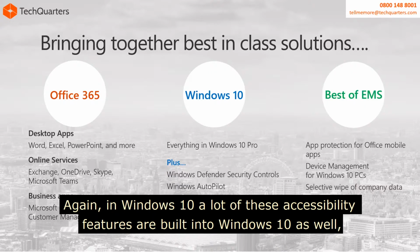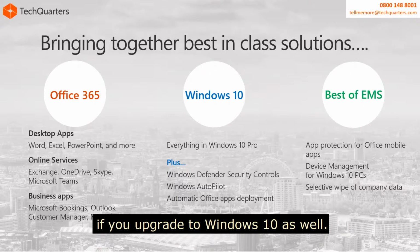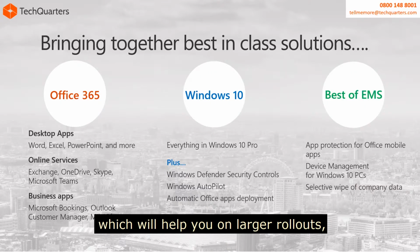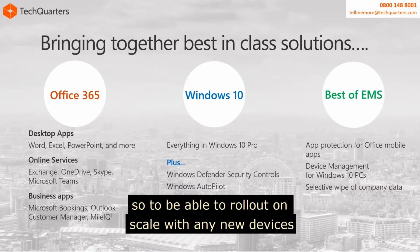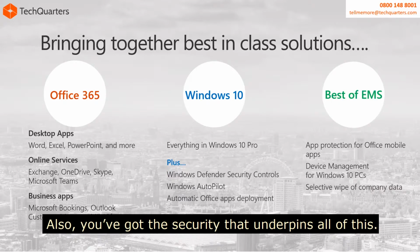And in Windows 10, a lot of these accessibility features are built in as well. So it's definitely worth having and will give you a whole host of new accessibility features if you upgrade to Windows 10. You've also got things like Windows Autopilot in there, which will help on larger rollouts to roll out at scale any new devices that you're looking to bring into the environment. Also, you've got the security that underpins all of this.